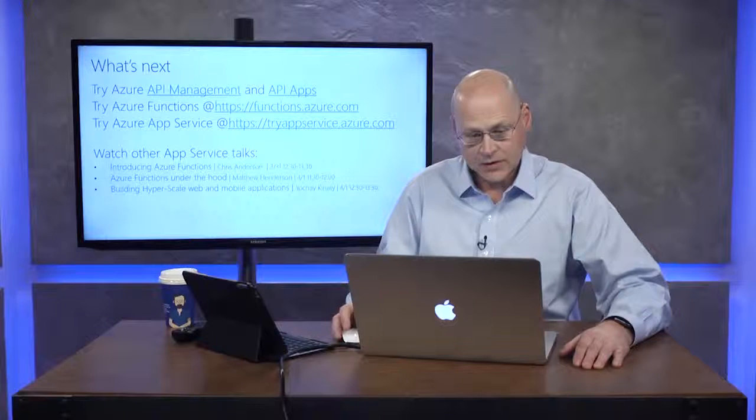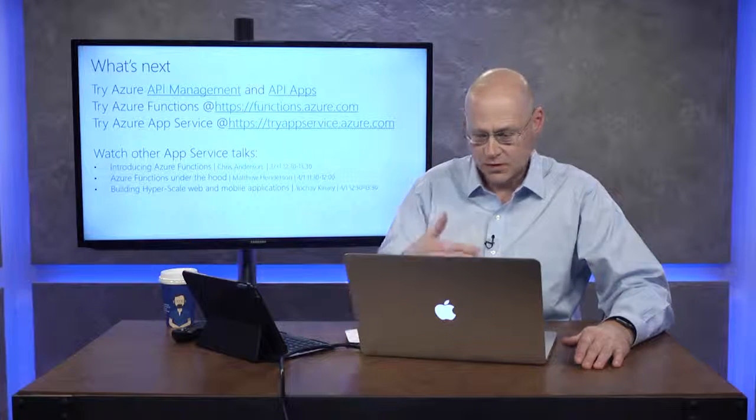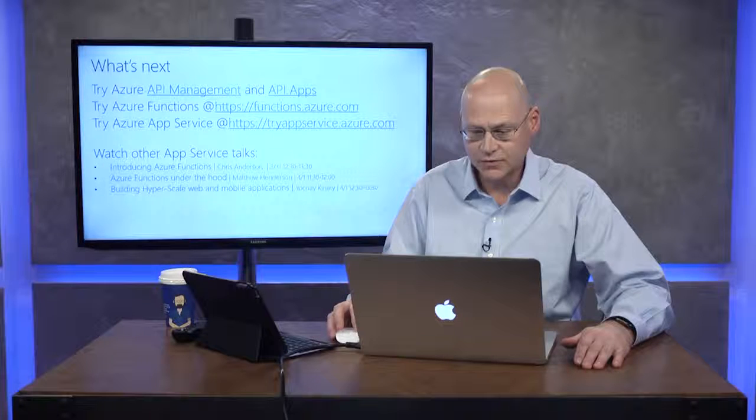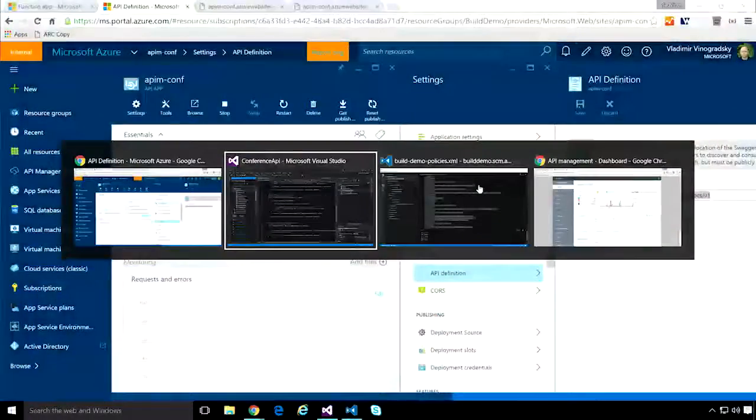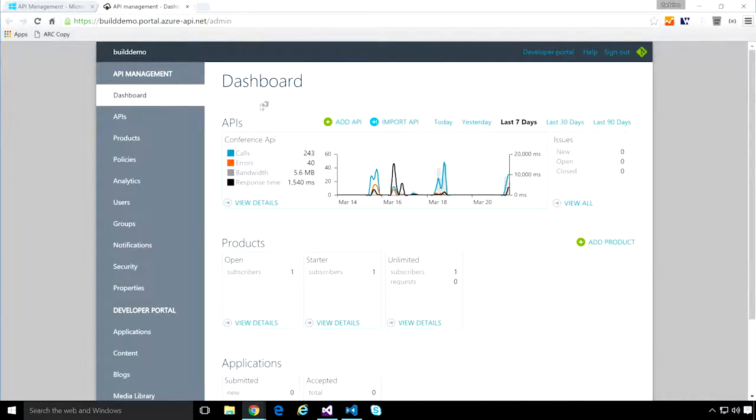So now, after we looked at how this API can be easily deployed on App Service, we can go and see what we can do with it with API management. So let's switch to API management. The bulk of API management functionality right now resides in a special portal, which sits outside of the standard Azure Management Portal. And here it is. You can see the conference API there. You can see some stats about its usage, and you can see that I practiced a bunch of times before this session to make sure that everything works.